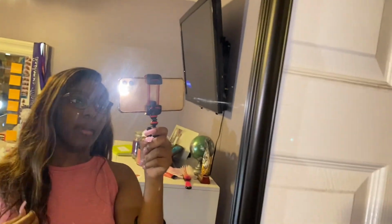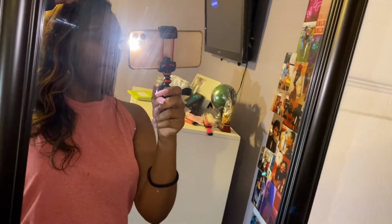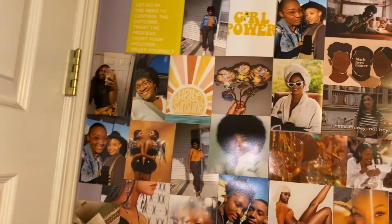Okay, hey y'all, I am back. It's currently 8:57 and I have finished my wall. I'm finna pan over to show y'all how it look. It's very cute actually, but I ran out of pictures towards the bottom and I want to put some more pictures on the top, so yeah, but it's basically done with the pictures that I had.